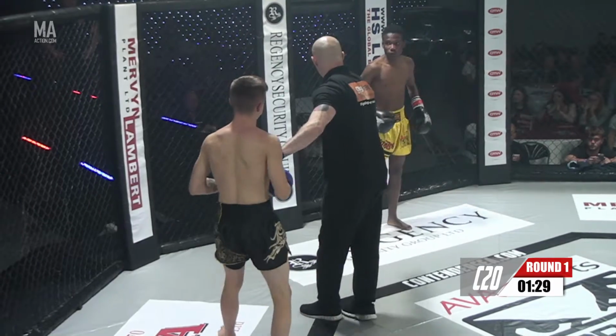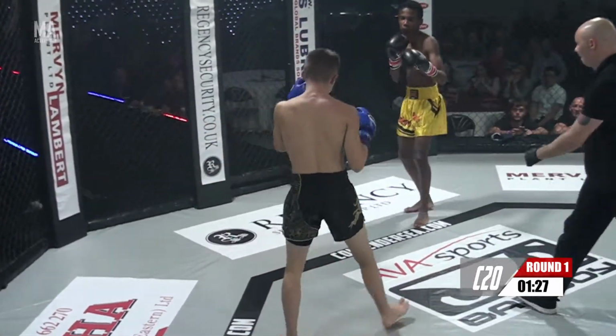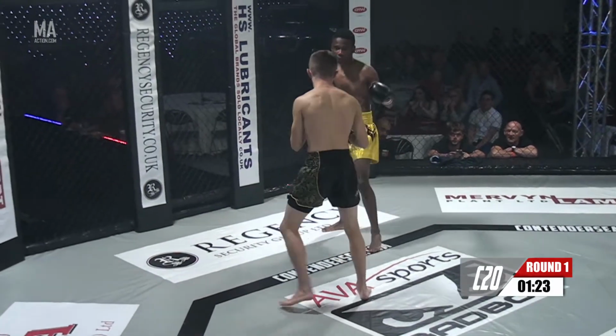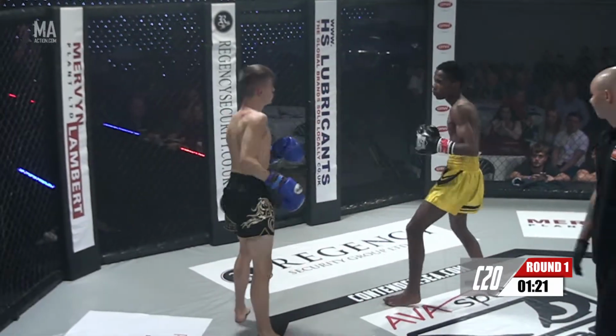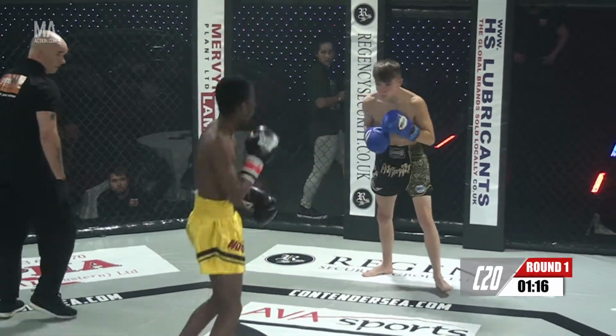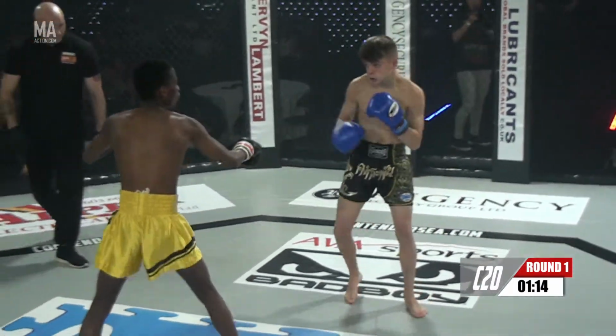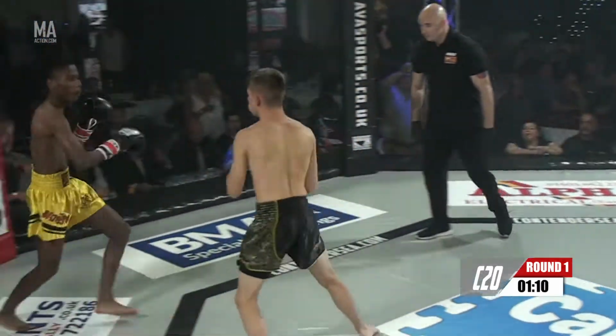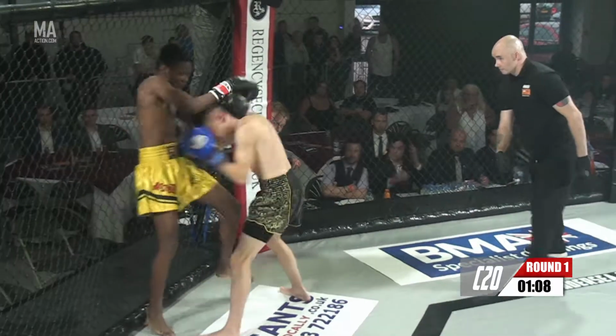Carl's landed a couple of nice kind of over the top left hands already from the southpaw stance. It's got to be one that SEMEDO watches for. Carl is the aggressor thus far. Nice jab from SEMEDO. Nice reactions by Carl Smith. I love the way he's just waiting, looking to catch the leg, and he counters immediately. Yeah, he's looking for home with that left hand.